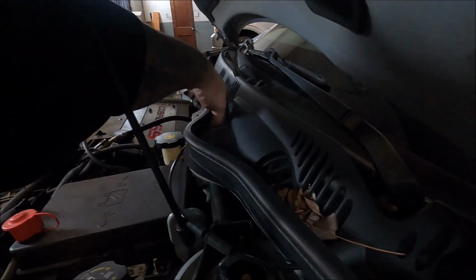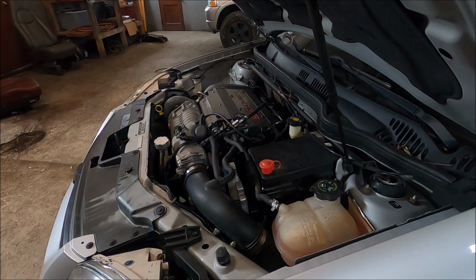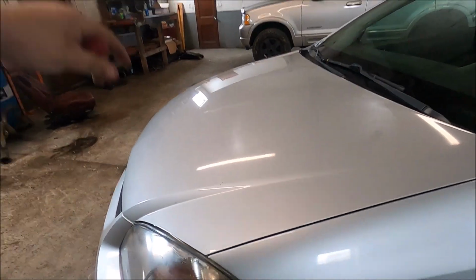I keep loosening this damn screwdriver here, so I better get it out of there. I think that is it. We should be good to go and close. Future things I would like to do with this car is I'd like to get the cat out of it, obviously, for obvious reasons. I'd like to get a colder intake for it for obvious reasons as well. But yeah, it seems to be working fine. Seems to be working great.